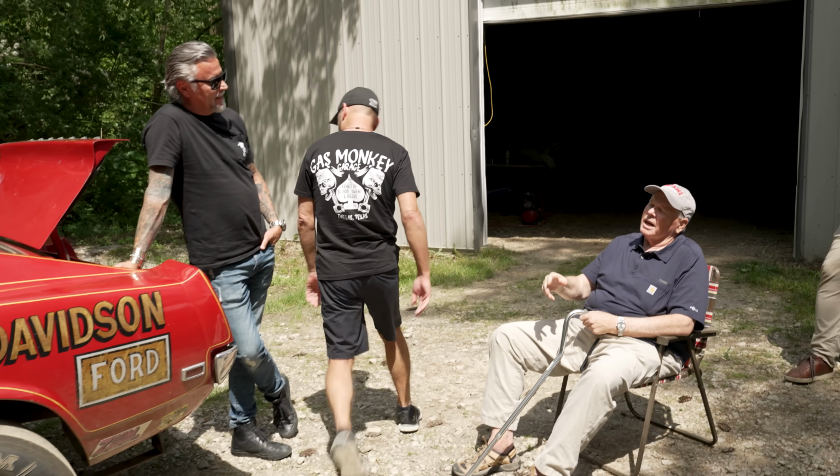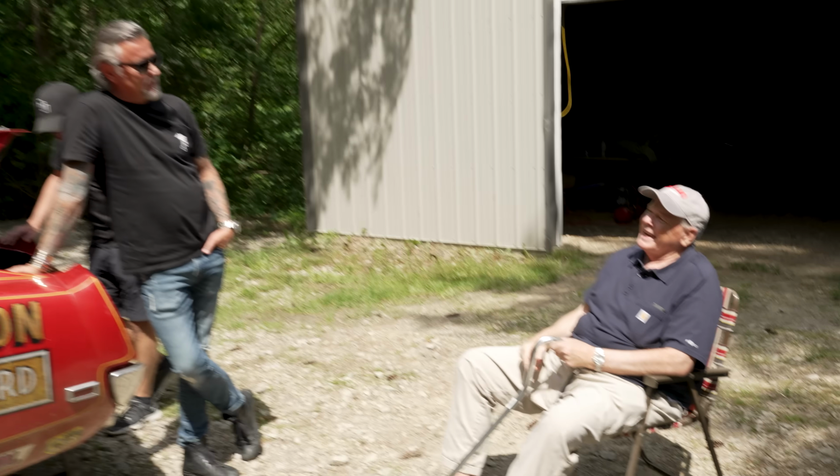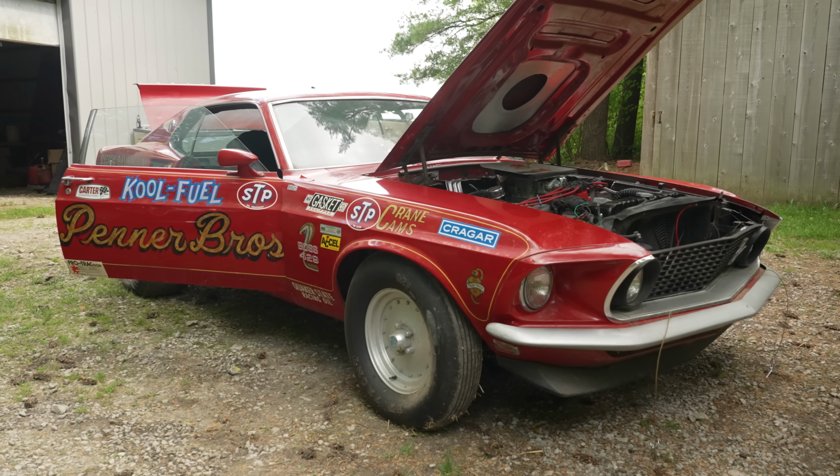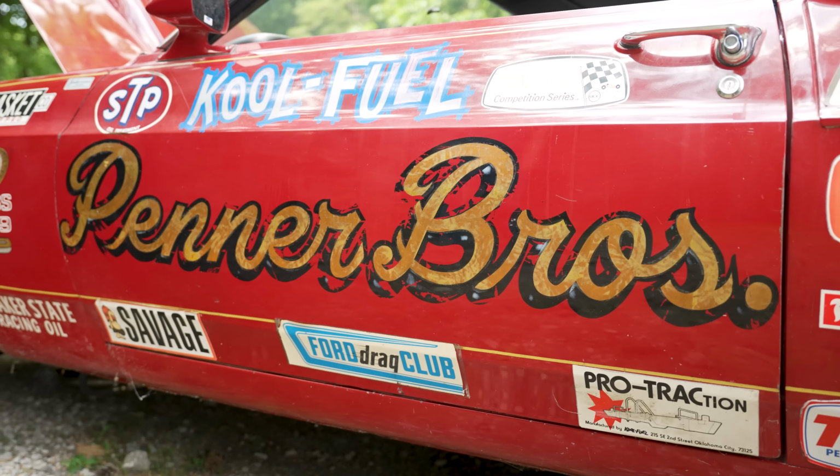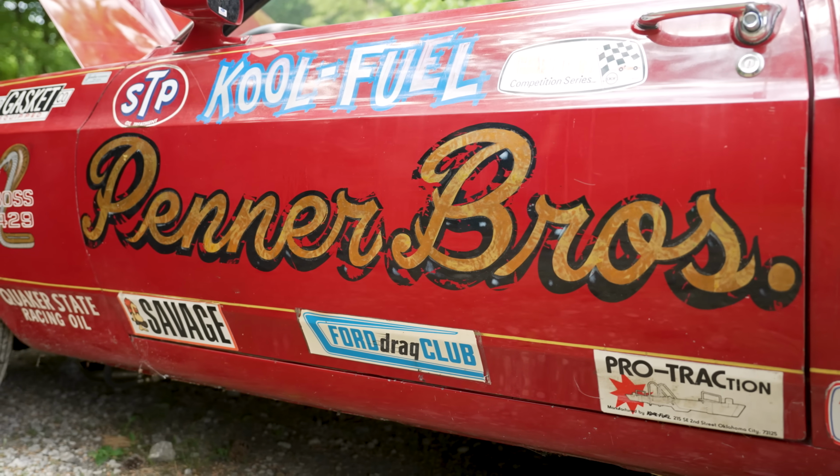Rarely. Honestly, this thing's only been down the track probably less than 30 times. I just didn't have time to race it, but I liked the car. I loved it, so I kept it. I gave it to my grandson. My grandson has no interest in it, told me sell it.